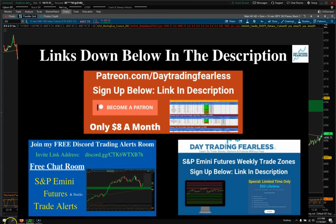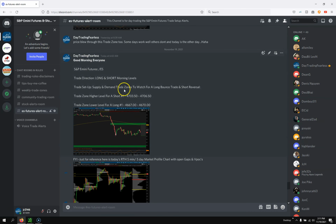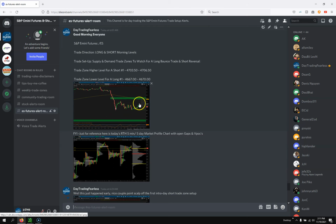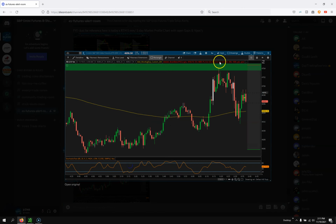Just a quick thing so you understand what the room is. Every morning I give trade zones for the ES. These are more intraday trade zones. So this morning I said 4700 to 4706. This is what it looked like, and then this is what happened. It happened right before the bell rang, and then look at this nice pullback from that first trade zone.